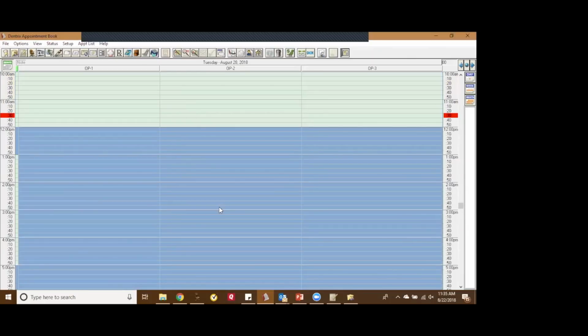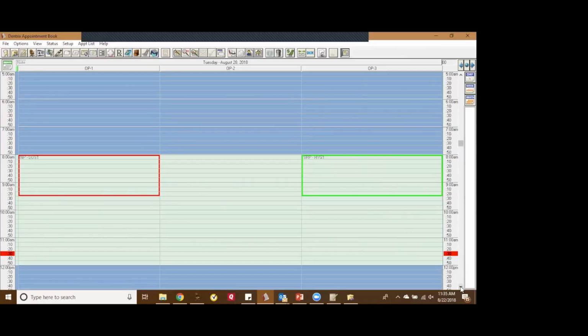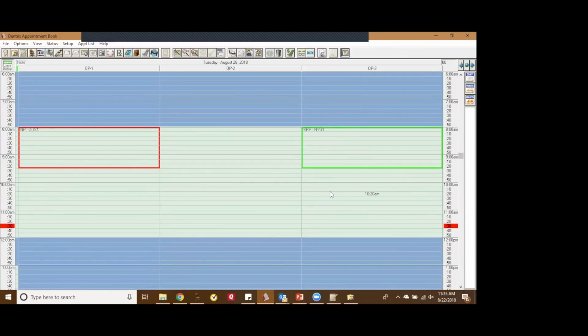I think I started doing it here. Whoops, there we go. So perfect day scheduling is such a fantastic way to block out your schedule. It helps with meeting your new patient numbers because you are holding that open time for new patients. It also helps you stay on time, helps you meet production goals. Perfect day scheduling is just such a wonderful thing. And the more that you can get it mapped out the way you want it, the less room for error.